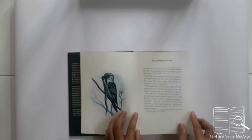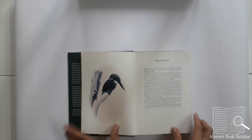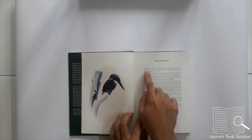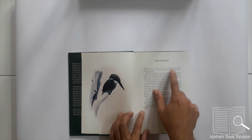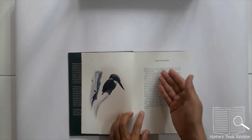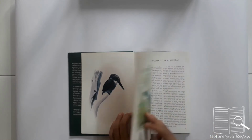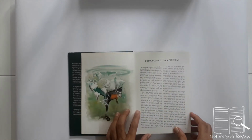Let's go through the book. Acknowledgements here. Then this is the Halcyon days. Halcyon was the name given to the kingfisher in Greek mythology. So it tells about the different names used in Greek mythology. Then introduction to the Alcedinidae. This tells us about the overall distribution, morphology, and natural history of the family, that is all kingfishers.